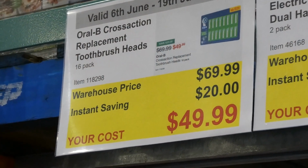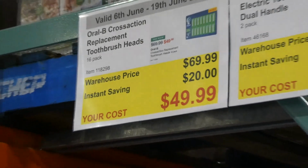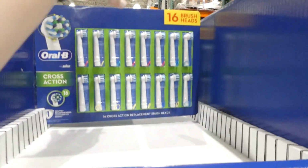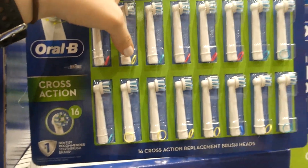There's also the Oral-B Cross Action Replacement Toothbrush Heads. You get a 16 pack for $20 off, down to $50. So one nice little thing is they come with these little rings. You can see them here.